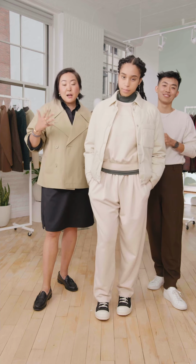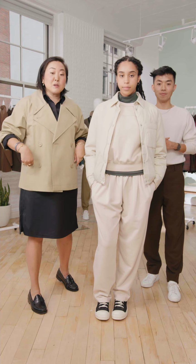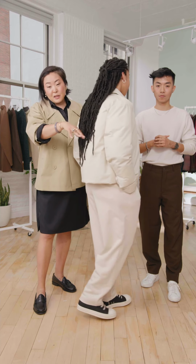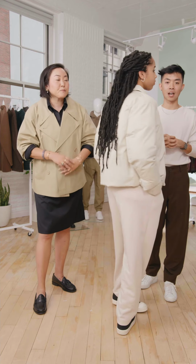And for me, from a size and fit point of view, what I love about this pant is that it's a gathered pant. It's gathered in the front, so it has that great drape. But in the back, it's perfectly flat. So it fits really flat from the back and then has that sweatpant feel from the front. Yeah, I love that detail as well. It's so different from a traditional sweatpant. Let's break it down even further.